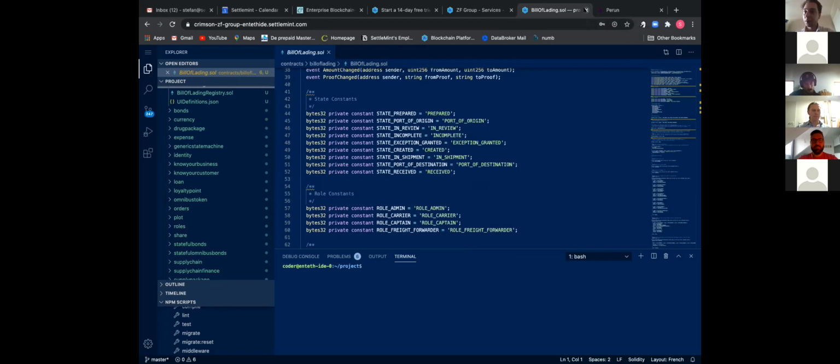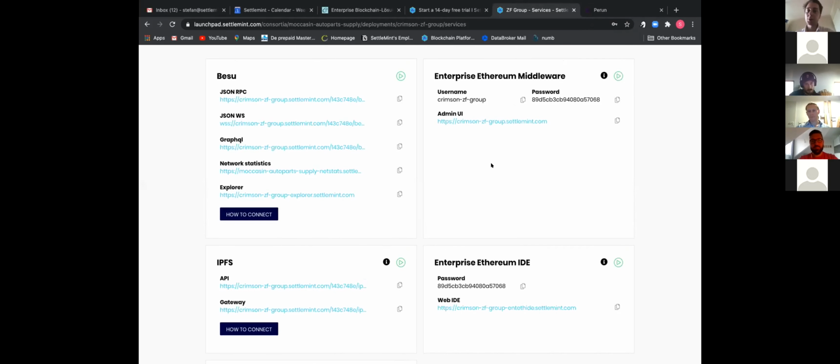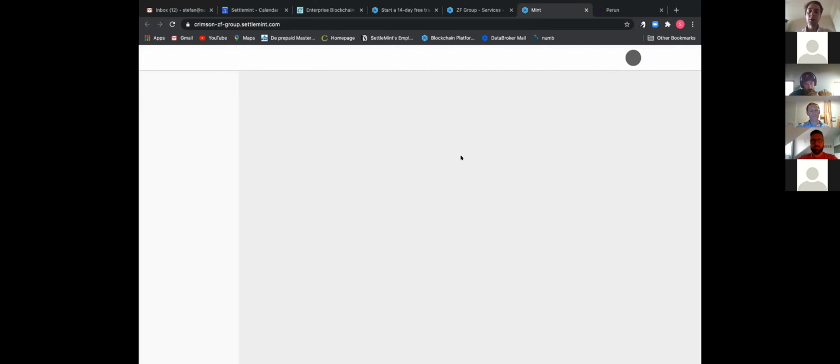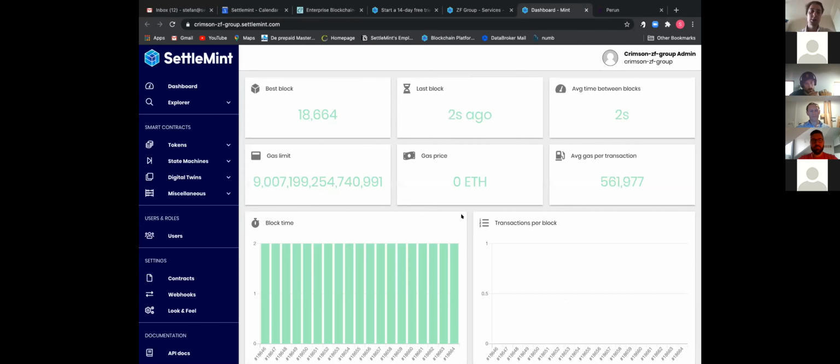Great. Yeah, so this is the integrated developer environment. Then, of course, once we've launched the infrastructure, we've created a consortium. I've shown you how you can adapt smart contract templates to more quickly implement your use case. And now we want to go into the Ethereum middleware. So the admin interface that system administrators can use to actually manage the system.